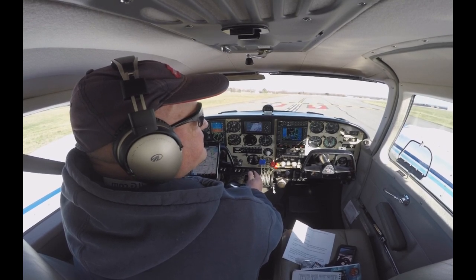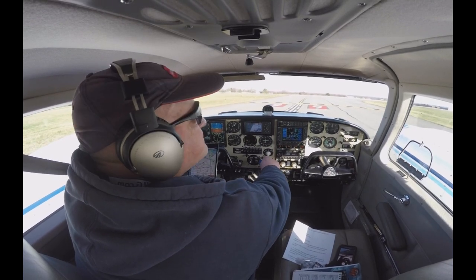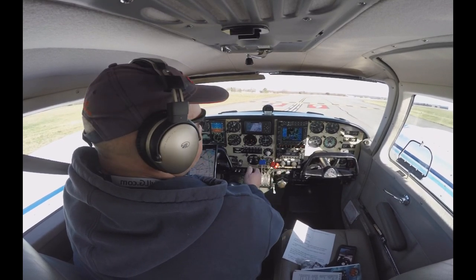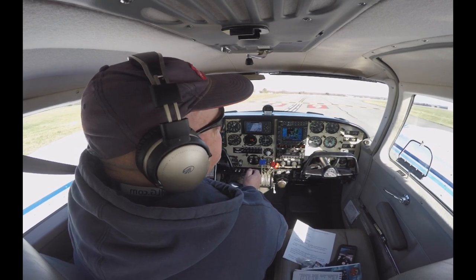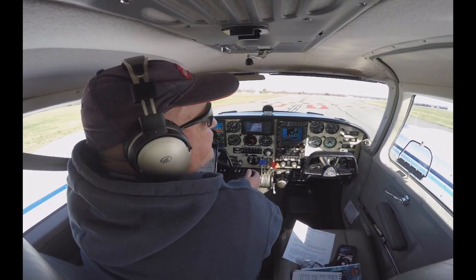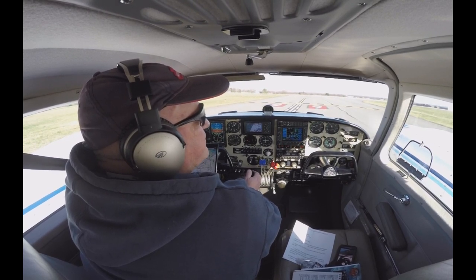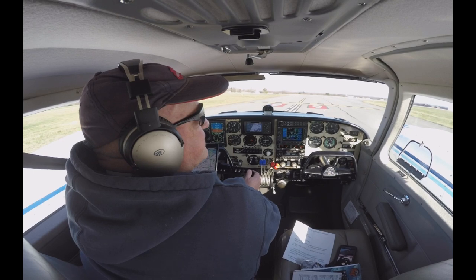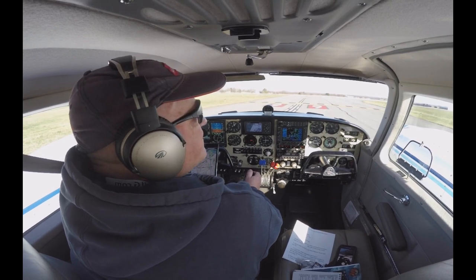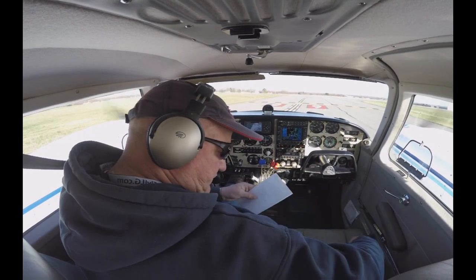To the right side. Okay, just a little bit. That's good. Bring it back to 17. Left magneto, 300 to 400 drop, got about 290, wait till it recovers. Right side, about 50. So this.